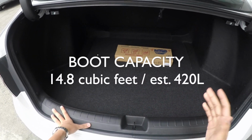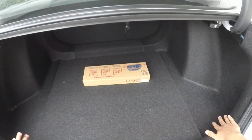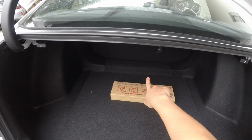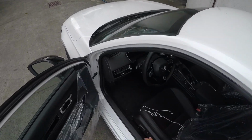As you can see, I've displayed the capacity of this boot, and by the looks of it, they've really maximized the space here, and you can see how wide it goes, and of course the entry to the cabin. Let's take this new Civic for a drive.